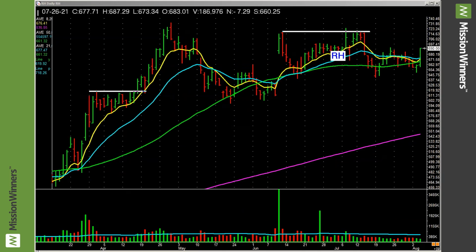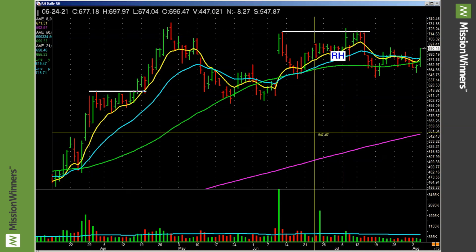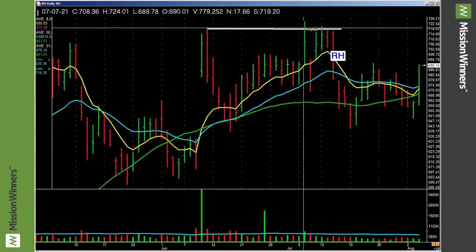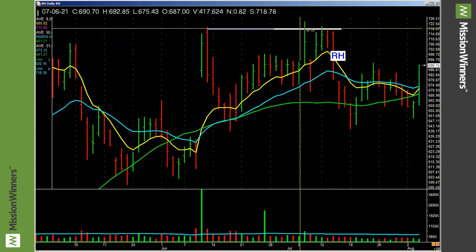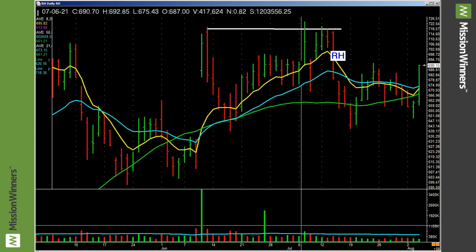Here's another good example. Restoration Hardware. It breaks out. Look closely at this chart, and I'm going to enlarge this. It breaks above the tops. How did it close on that bar, team? It closed below the pivot. There was a seller up there. There wasn't much power. Volume wasn't that heavy.